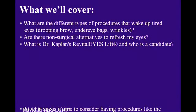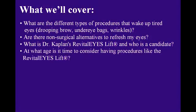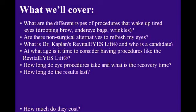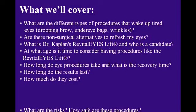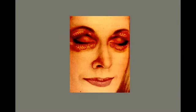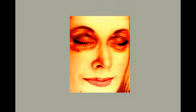What's the Revitalize Lift and who's a candidate? What age is it time to consider having some of these procedures, such as Revitalize Lift? How long do eye procedures take and what's the recovery time? How long do the results last? How much do they cost? What are the risks? How safe are these procedures? And how do I find a reputable surgeon?